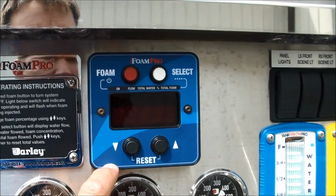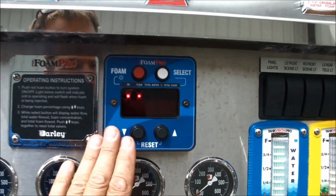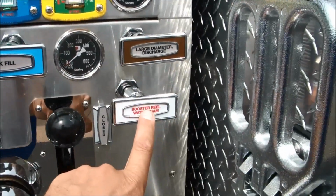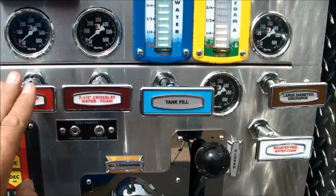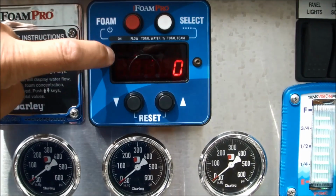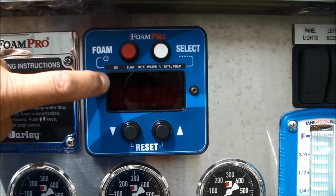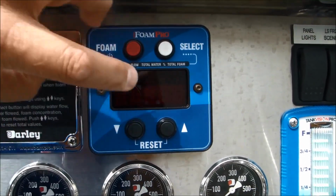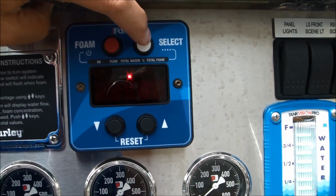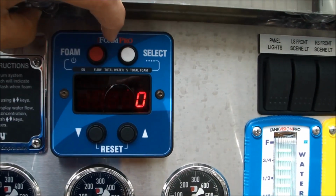I want to tell you that the Foam Pro 2001 2.5 gallon per minute foam system is pre-plumbed to supply foam to all 3 crosslays and the booster reel in the rear compartment. If you want water only on these discharges, you have to turn this system off, which turns that red light off. Hitting the red button again turns it back on. Hitting it again turns it off. The white button here moves you through the 4 different modes: flow mode, total water mode, percentage mode, and total foam mode. Flow mode is simply that.